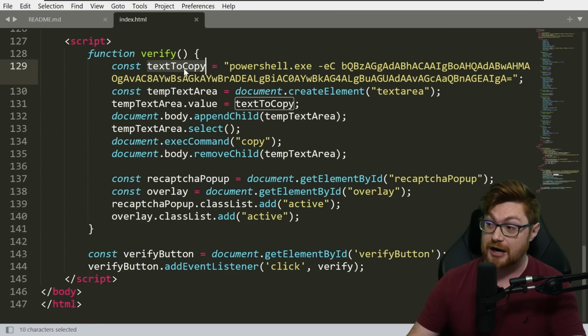It defines the text to copy, being the PowerShell payload that we just saw, and it creates a text area element on the document, on the web page, just momentarily, like a temp text area. After it adds the command, the text to copy, as the text area's value, it adds it to the document, selects all the data, and then runs this document.execCommand copy.